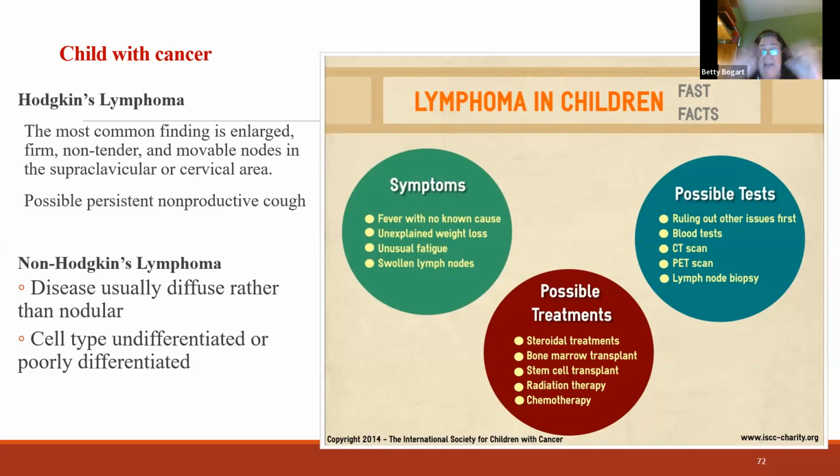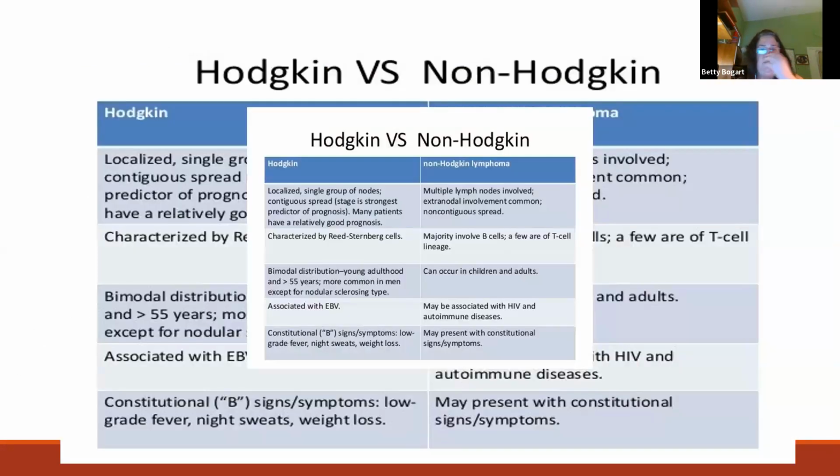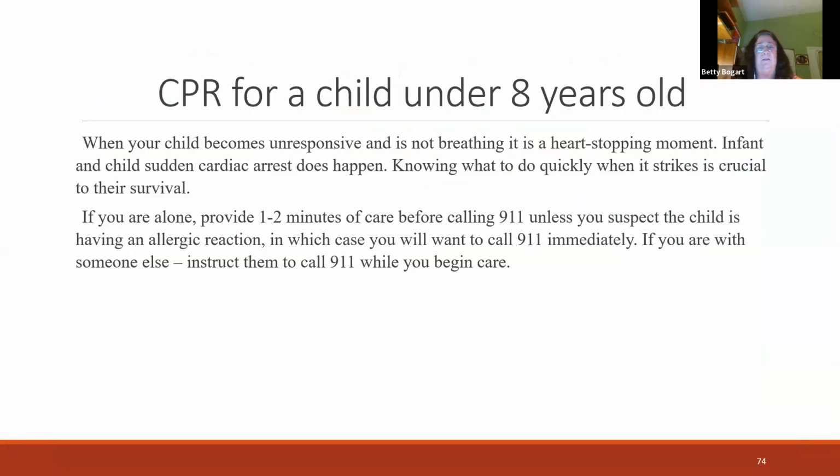Non-Hodgkin's is what we call diffuse. They're really tiny and they're everywhere else. You don't see them. They're diffuse. That means they are in the armpits and the groin, everywhere. So they're hard actually even to see. Hodgkin's, big ones you see, they're from the shoulders up. Non-Hodgkin's, diffuse and everywhere. Again, they're both treated almost the same way, but those are the differences.